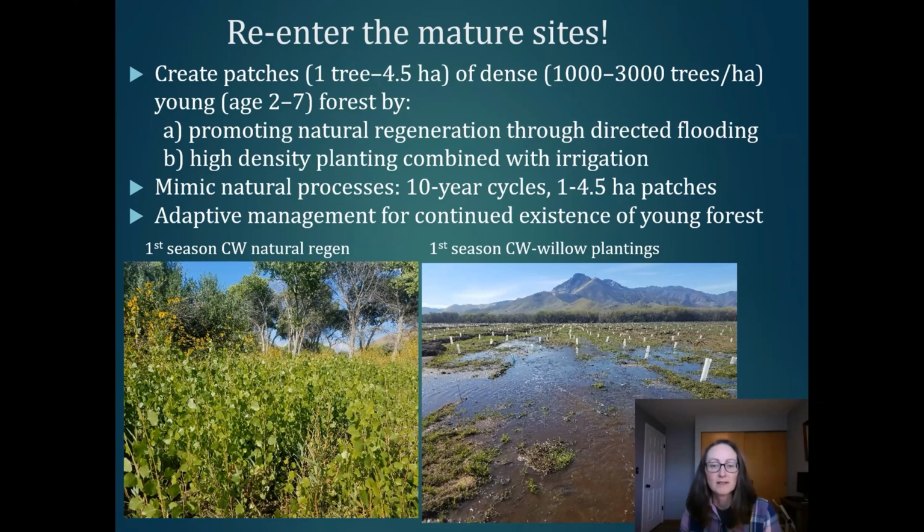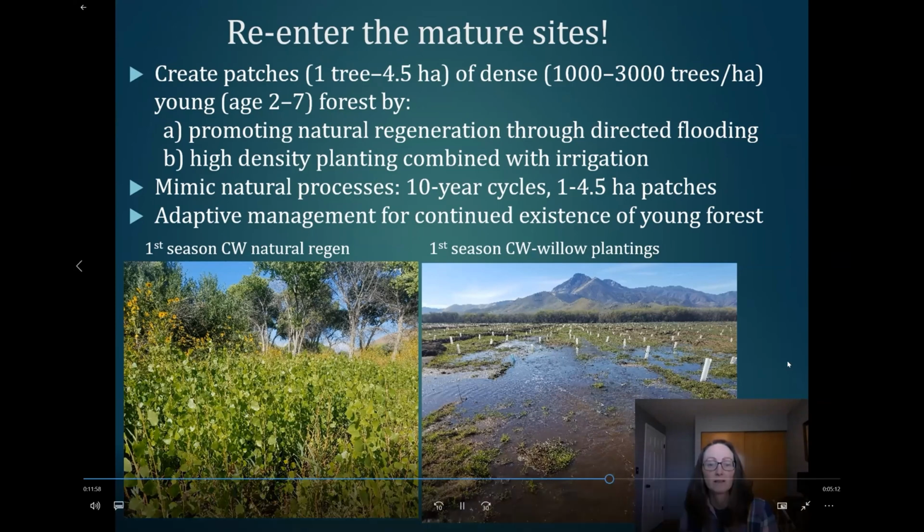Some areas might not be amenable to natural flooding, and high-density plantings combined with irrigation at sites that are easy to irrigate may be necessary. Planting at high density has been successfully done at the Palo Verde Ecological Reserve, which currently has the largest population of breeding cuckoos on the LCR and in California.